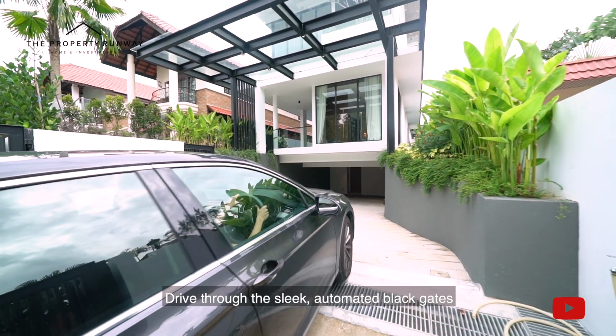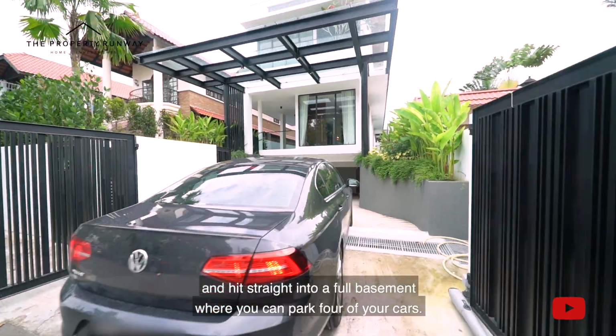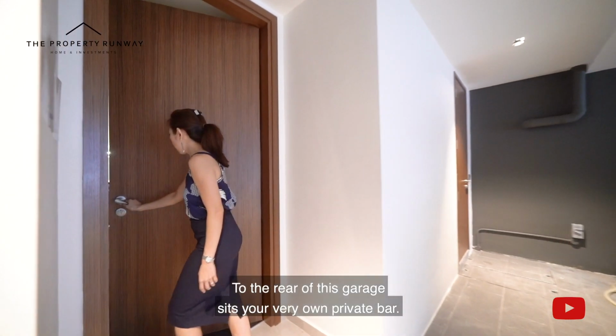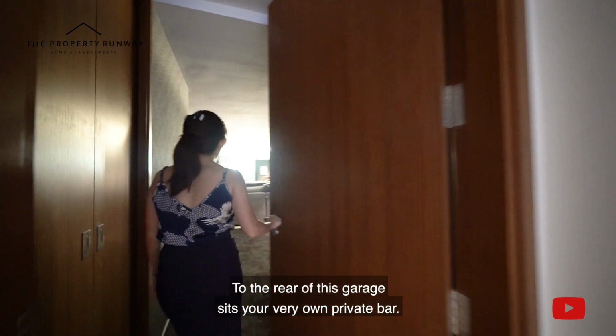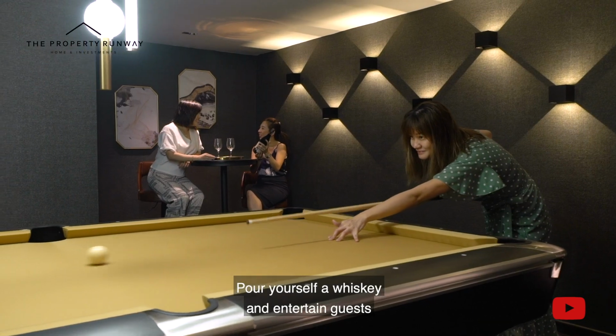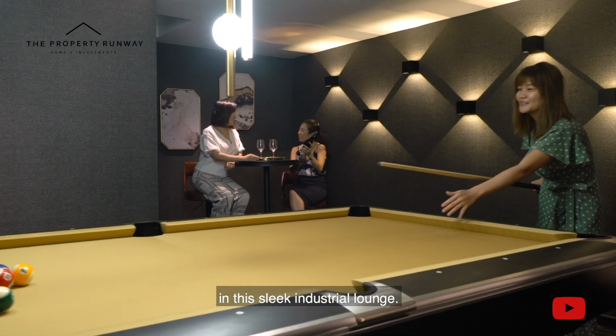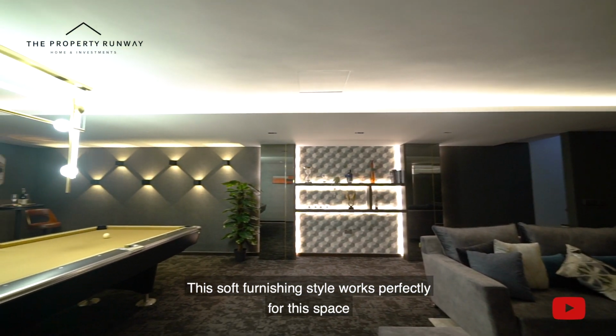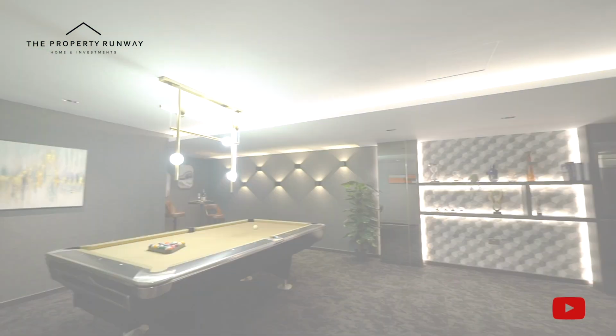Drive through the sleek, automated black gates and head straight into a full basement where you can park 4 of your cars. To the rear of this garage sits your very own private bar. Pour yourself a whiskey and entertain guests in this sleek industrial lounge. This soft furnishing style works perfectly for this space to double up as a cinema room.